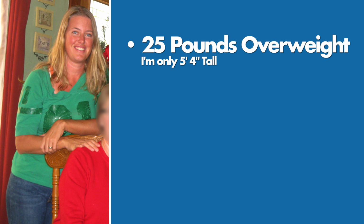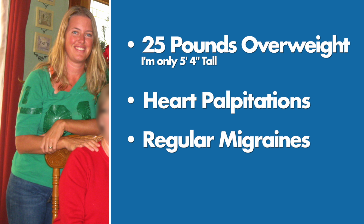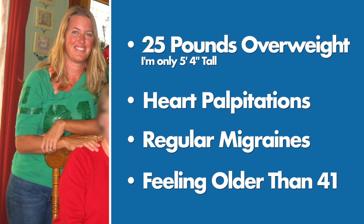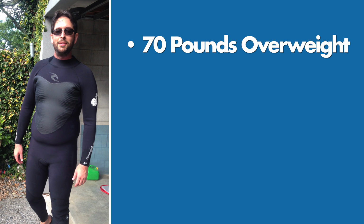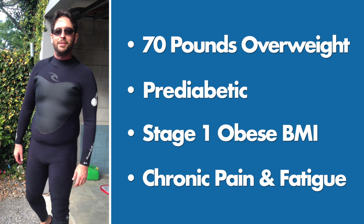where to start. Our family faced this same challenge 5 years ago when we made the switch to a plant-based diet while facing our own chronic health issues. I was 25 pounds overweight, having heart palpitations and regular migraines, and generally feeling much older than my age. My husband Jeffrey was 70 pounds overweight, pre-diabetic with a stage 1 obese BMI, struggling with chronic pain and waking up feeling stressed out and physically exhausted every morning.